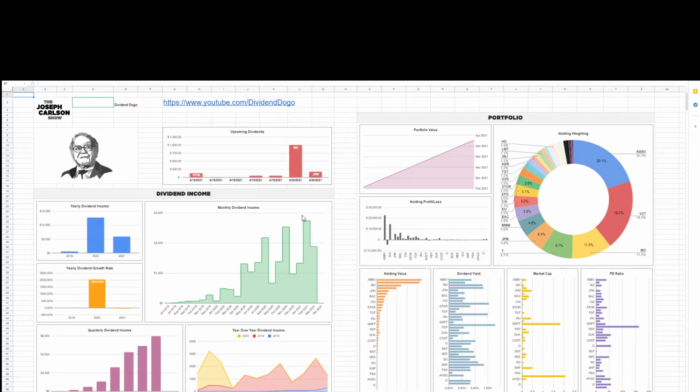You can see that my highest month was February and my lowest month this year was January. And hopefully you're going to see this climb up throughout the rest of 2021, and you're going to see this fill out and see these numbers keep growing. You can see that I collected just tiny payments.